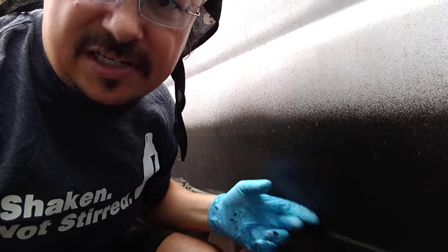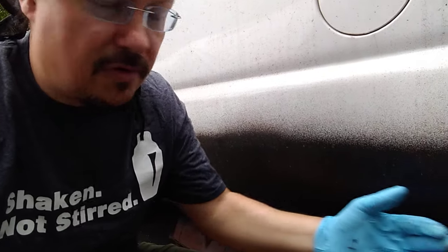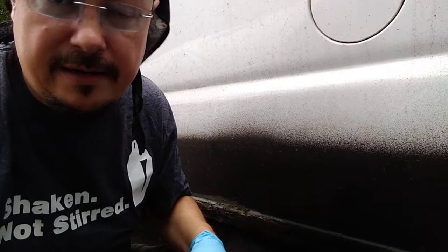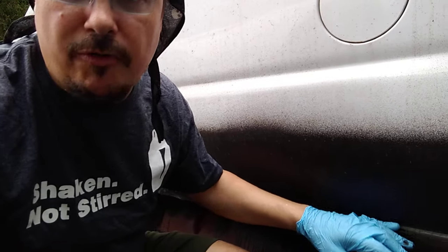I had to stop the rust. This is all oil-based too. Oil-based Rust-Oleum that I mixed up myself. And I'm going to tell you how to do it. We'll talk about that sometime, if you want to make your own spray, your own liquid paint to put on. But the bottom line is that powder coat ruined this truck.